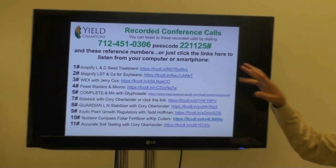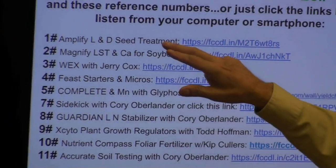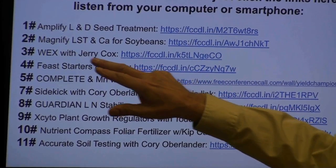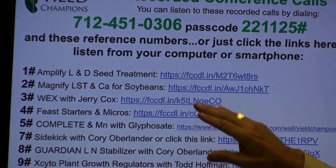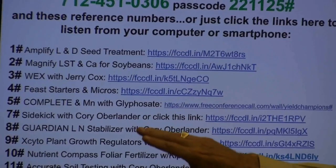We've got a number of different conference calls that we've done with key growers. One that just talks about Amplify, one that talks about Magnify. Jerry Cox talks about Wex. It's a product that I don't think he ever goes across the field without some Wex in the tank. Complete and manganese with glyphosate.